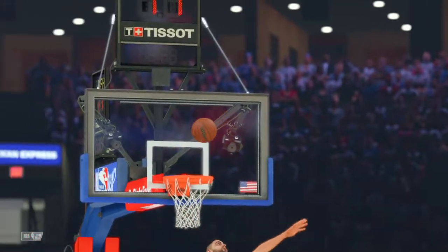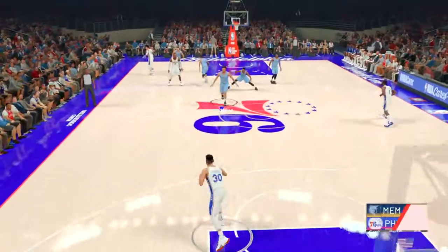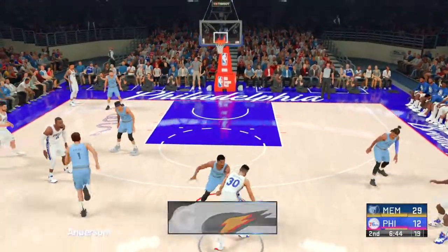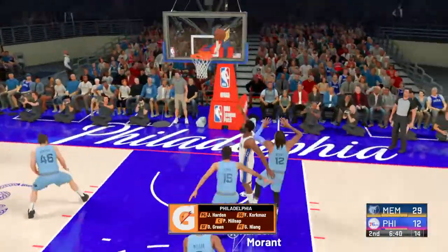And a moment now to reset the lineups, courtesy of Gatorade, all fueled up for the second quarter of basketball. Taking a look at the 76ers, we've got Paul Millsap. Korkmaz is out there with Harden. Then it's Green, and it's Niang in at the 4 spot.